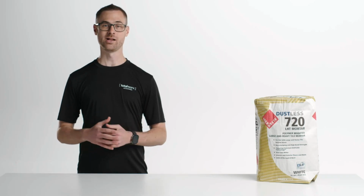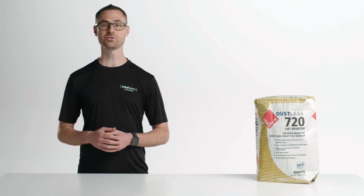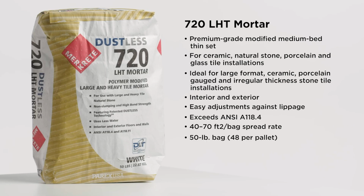Introducing 720 LHT Mortar, the epitome of premium grade thin set mortar, specially formulated for ceramic, natural stone, porcelain, and glass tile installation. It's your go-to choice for a wide range of tiling projects. Perfect for large format tiles, porcelain gauge tiles, and irregular thickness stone tiles, 720 LHT Mortar ensures exceptional adhesion and stability, both indoors and outdoors.